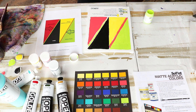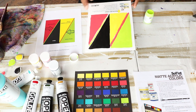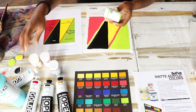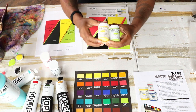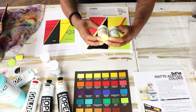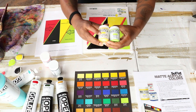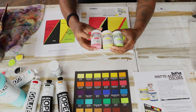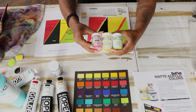Give it a little time to dry. But ooh, I'm loving this. I don't know if you can see it in this camera over here. This is drying matte, y'all, for real. You can tell that the yellow and the green isn't as opaque, which makes sense, right? Golden has these black lines on all the jars to let you know how opaque or translucent it is. So you can tell that clearly these have a little bit more translucency compared to this pink, where you can barely see that black line. So these are really good.